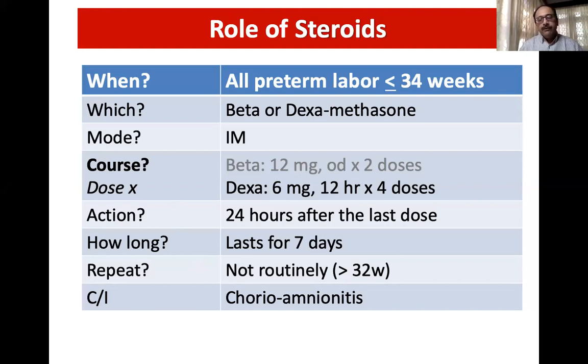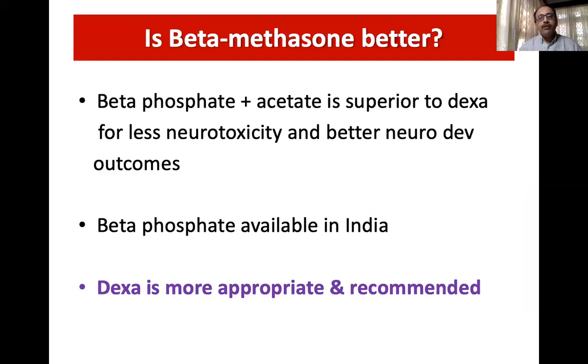Having said that, if you see the literature, you would find that there are a lot of suggestions that betamethasone is better, simply because we do know that dexamethasone has an effect on the growing brain, and long-term neurological concerns are the ones which made betamethasone preferred over dexamethasone. However, in our country, the formulation of betamethasone which is available is different from the one which is available in the West, and therefore the recommendation for using betamethasone as superior to dexamethasone does not hold true. Therefore in our setups dexamethasone would be a more appropriate drug of choice when it comes to mothers to be given prenatal steroids.